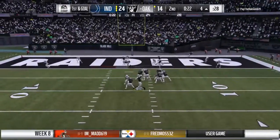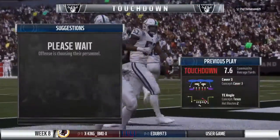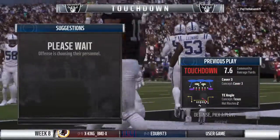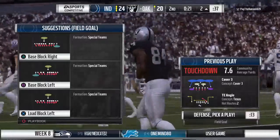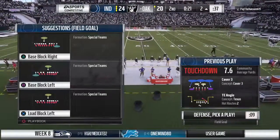Here's Carr. And he is in. Touchdown, Raiders. Antonio Brown, his 4th touchdown on the year. And the Raiders are back within a score.